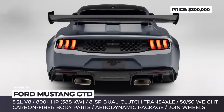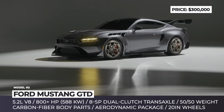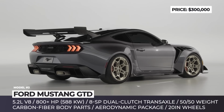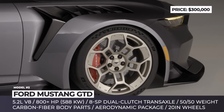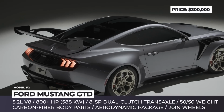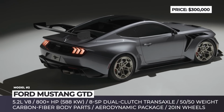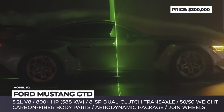Ford Mustang GTD. Meet the new Mustang GTD, the most powerful version of Ford's pony car. It was built with the ambition of showing a sub-7-minute lap time at the Nürburgring. However, the improved performance comes along with a Ferrari-level price tag. The street-legal version of Ford's new GT3 Racer inherits most elements from its aerodynamic package, except for the side-exit exhaust setup.